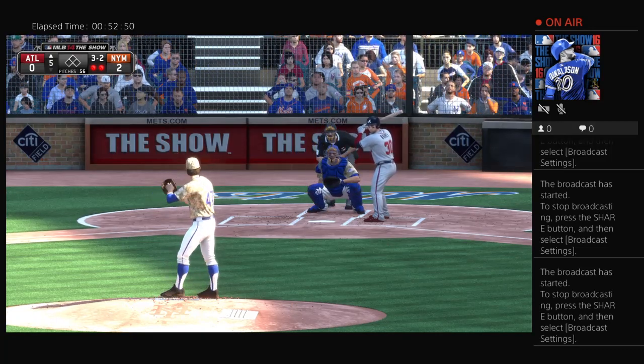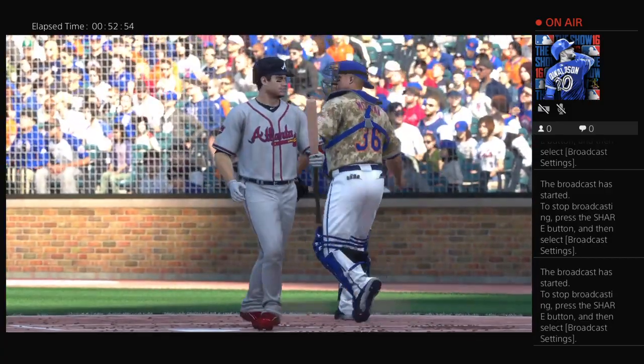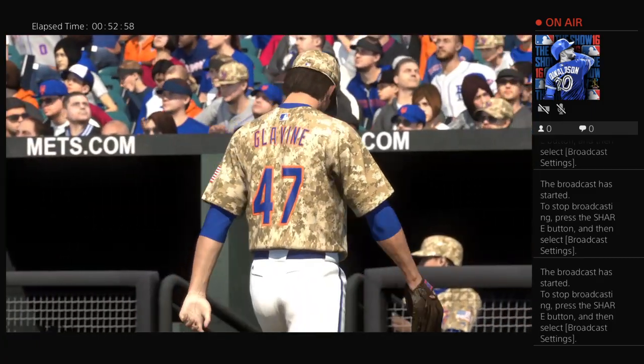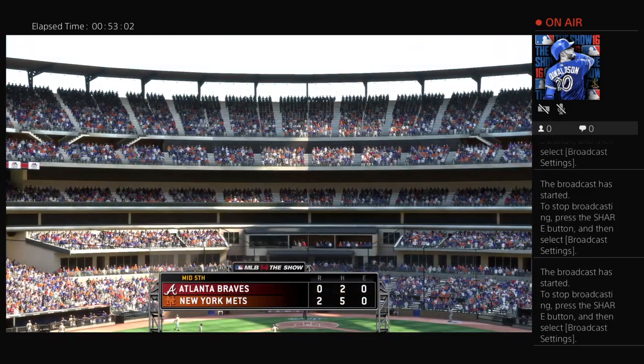Full count offering on its way. And a good fastball swung on and missed for strike 3, and the inning is over. Braves are set down 1-2-3. They trail it here 2-0.